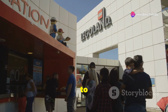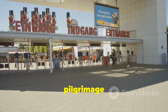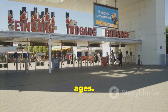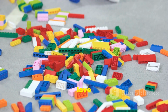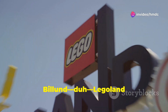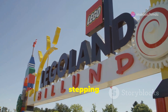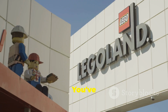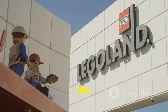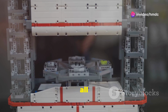All right, bros, time to unleash your inner child because we're heading to Legoland Billund. This place is like a pilgrimage site for Lego fans of all ages, seriously. If you love those little plastic bricks, this is your place. Located in the town of Billund, Legoland is all about imagination, creativity, and probably stepping on a stray Lego or two. You've got your classic Lego models like miniature cities, famous landmarks, and even Star Wars scenes, all built with millions of bricks.